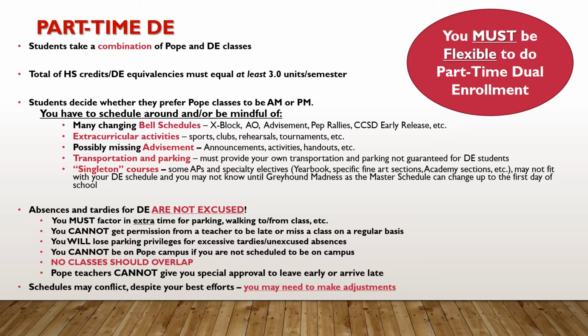And so we build the Pope schedule based on student needs and making sure that we get the maximum number of students in their chosen classes as possible. And sometimes that means we need to move things around. And so again, despite your best efforts, the things that you think are going to happen may not happen the way that you want them to. So again, you have to be willing to be flexible, and if you have specific specialty electives you want to take, you need to think about how you might work around that.